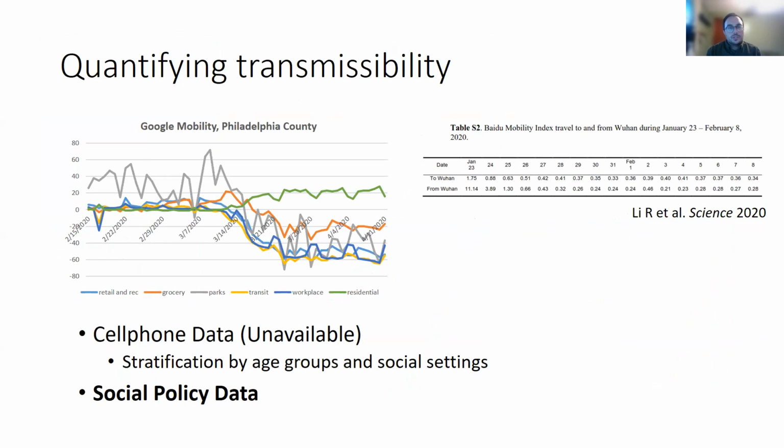This was something we struggled with, quantifying the transmissibility of COVID in this population. Like I'd mentioned before, a lot of ways you can do this rely on cell phone data, whether that was with one of the earliest publications we read coming out of Science, where they looked at this Baidu mobility index and how it changed over the course of prior to and during and after lockdown. You can look at the data for the United States as well, for Philadelphia County using Google's mobility data.